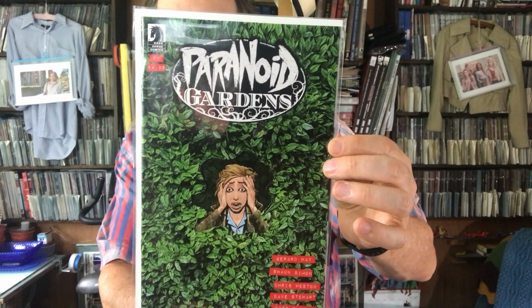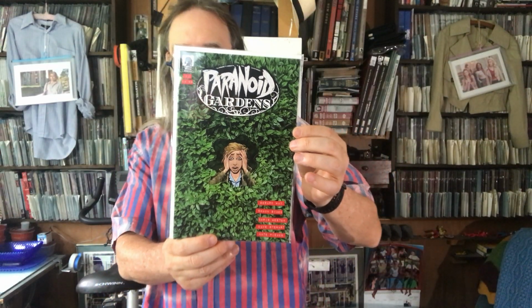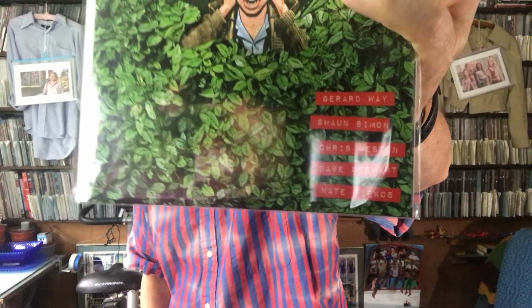Let's see what I got at the comic shop. This one I picked off the shelf. All the rest were from my pull list. This is Paranoid Gardens number 1 from Dark Horse. And this was there last week, but I didn't get it. I didn't realize there was some Chris Weston artwork. Gerard Way is the writer.